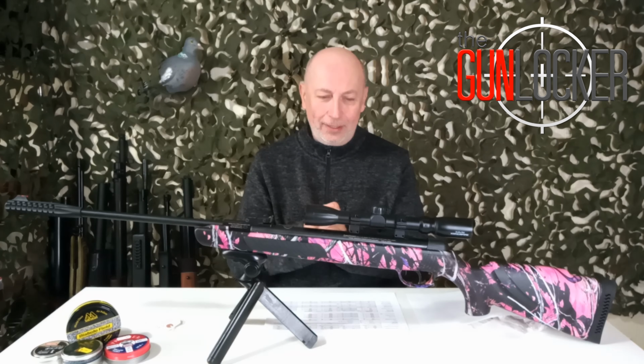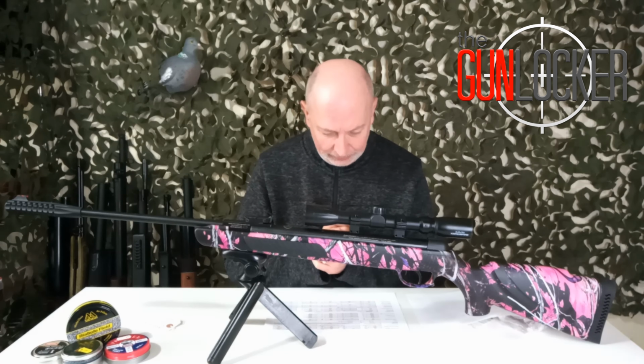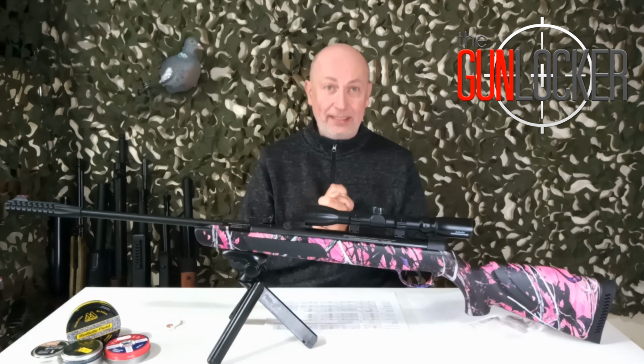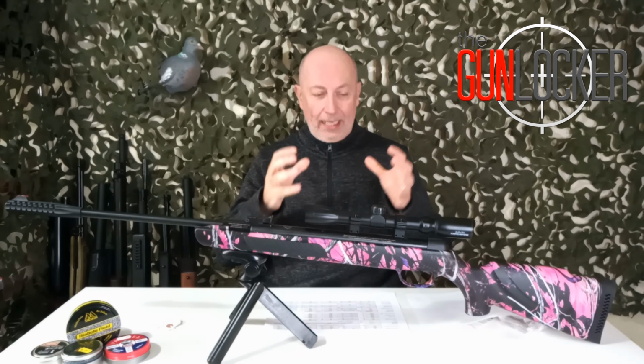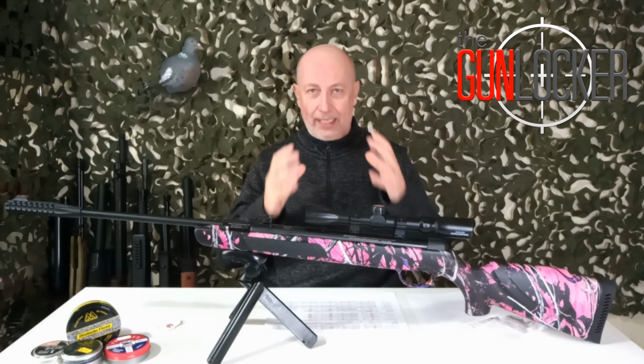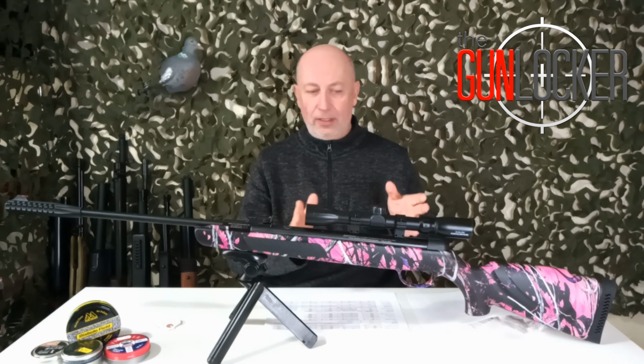Right, so the scope rail on top is an 11mm dovetail rail. And what else have we got here? The safety is manual. Now, bugbear, absolutely hate safeties within the trigger guard. In my mind, too close to the trigger.